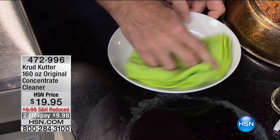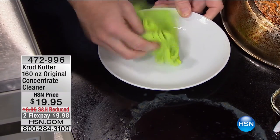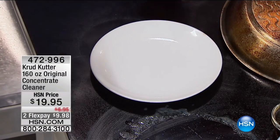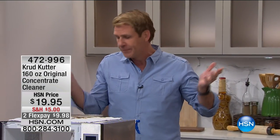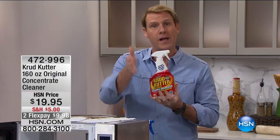That's why Rust-Oleum made it a part of their family. And Crud Cutter has a lot of products that are completely benign for you and your family, but are super effective. If it's safe for the environment but doesn't work, what's the point? And if you don't love this product, I want you to send it back.